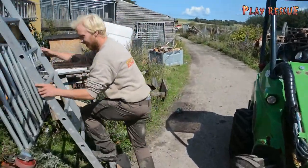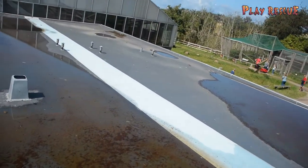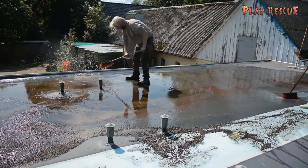But today, me and Nilla, we had a bit of a time of our life on the roof. Basically, we fixed the roof. Let me show you a little bit of what happened. So, starting out, see how much water there's up here? So me and Nilla, we had to get all of the water off the roof, which took a little bit of time, and we need to figure out the best way to do it.